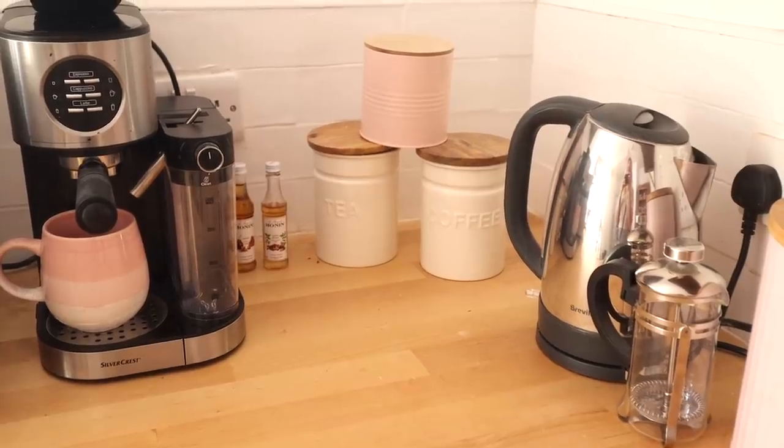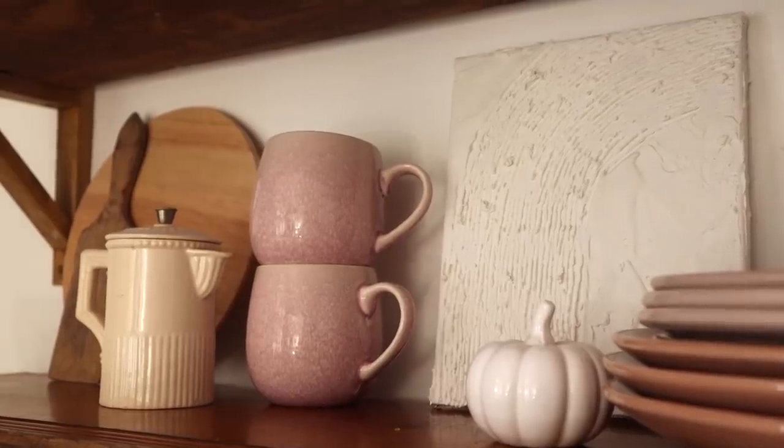It also feels really autumnal without screaming autumn, but I did manage to squeeze in this little guy right behind me, this little pumpkin. And I used my faux concrete artwork in here as well, which I'm really pleased with. I only used one, the other one wasn't as good. It was hit and miss, but I really like that one.